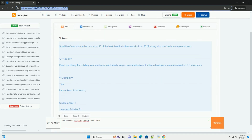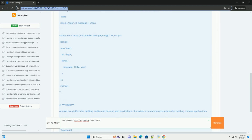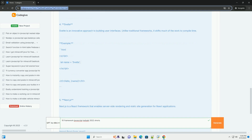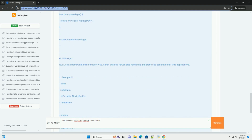Link in description. In 2022, the JavaScript landscape was enriched with several powerful frameworks, each catering to specific development needs. React remained a dominant force, favored for its component-based architecture and extensive ecosystem.